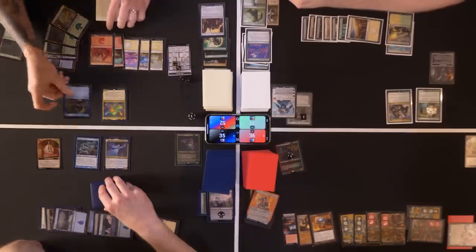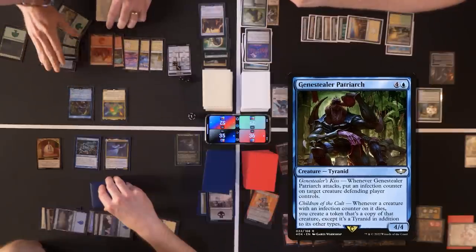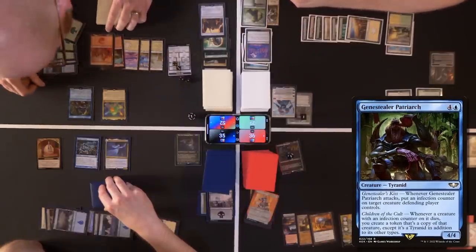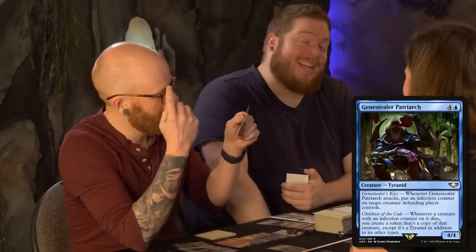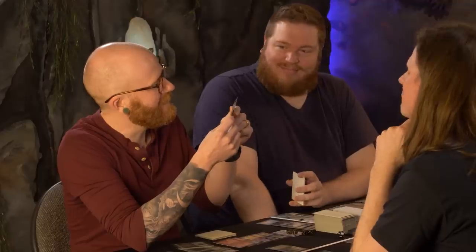For five, I'm going to cast Genestealer Patriarch, who's eating some manner of food. A human skull or something. I suppose anything is food if you put it in your mouth. Try hard and believe in yourself. Yeah, I don't know what it is.